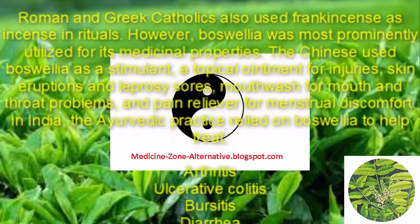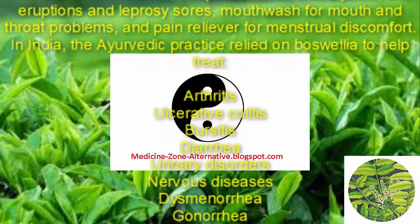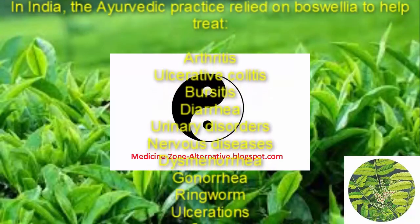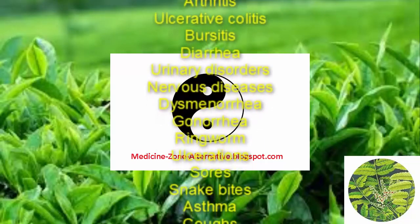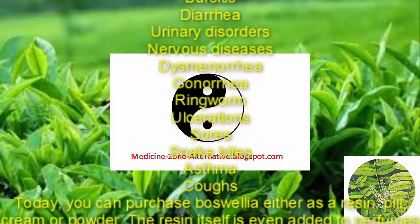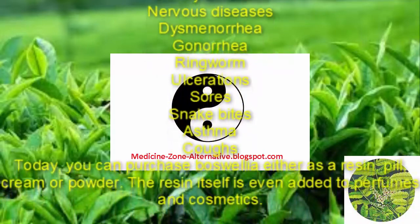The Chinese used Boswellia as a stimulant, a topical ointment for injuries, skin eruptions and leprosy sores, mouthwash for mouth and throat problems, and pain reliever for menstrual discomfort. In India, the Ayurvedic practice relied on Boswellia to help treat arthritis, ulcerative colitis, bursitis, diarrhea, urinary disorders, nervous diseases, dysmenorrhea, gonorrhea, ringworm, ulcerations, sores, snake bites, asthma, coughs.